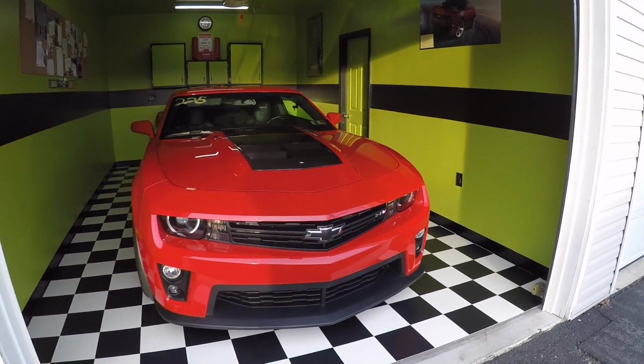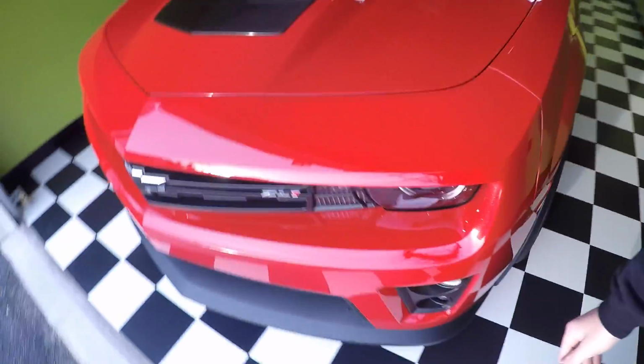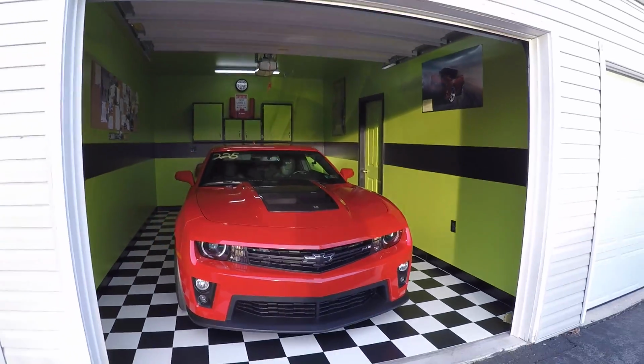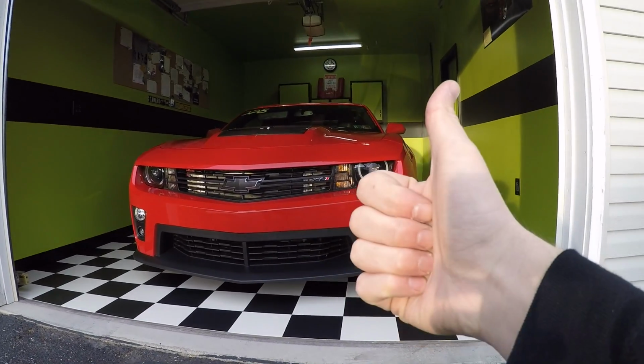Looks great. Like I said, I think it looks a lot better, the fact that these walls are not red and black, that they're green, because it makes the car pop out a little more, and it looks good sitting on the white and black checkered floor. So yeah, I think that looks really cool. What do you guys think? Sweet. But that's basically it.